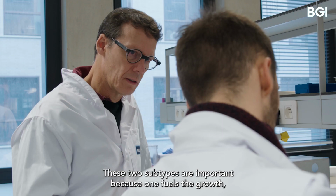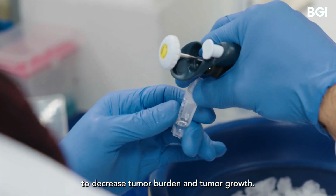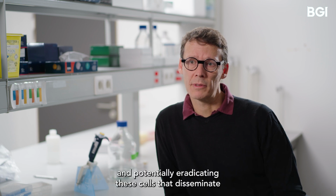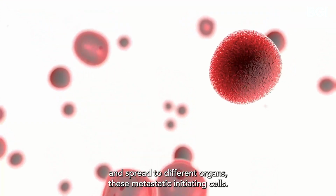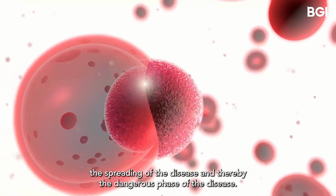These two subtypes are important because one fuels growth, so by eradicating that population, we might be able to decrease tumor burden and tumor growth. And most importantly, by understanding and potentially eradicating these cells that disseminate and spread to different organs, those metastatic initiating cells, we might be able to block the spreading of the disease and thereby the dangerous phase of the disease.